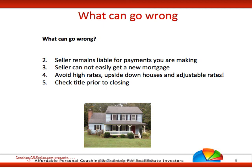But if you do things right, you disclose to the seller that there is a due on sale clause and that you're responsible and you make payments, and you avoid houses with high interest rates, upside down or adjustable rates. Double check your title before closing. Get the deed, and that's a great house for you to put into your rental portfolio, or maybe fix it up a little bit and resell it if there is quite a bit of equity.